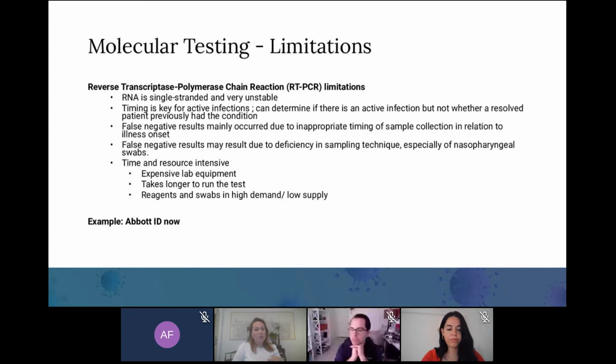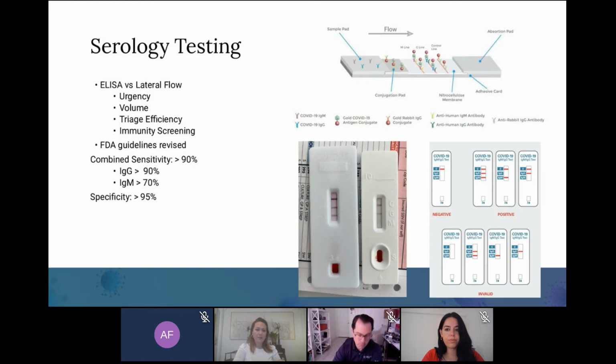So all in all, the bottom line here is that even with an EUA approval, and the current understanding of all these devices being gold standard molecular devices, as with anything, in orthobiologic cell counters, they are never created equally. So you need to evaluate the device performance.